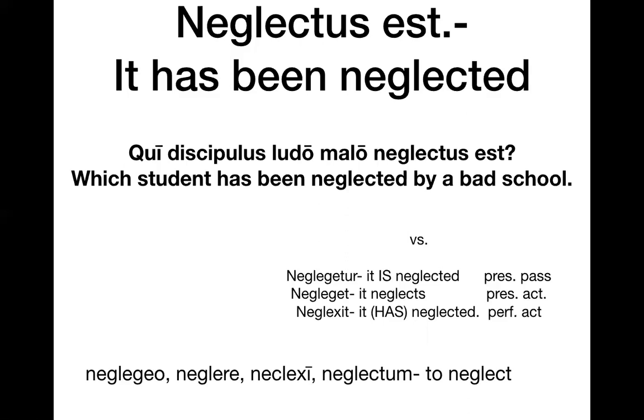What case is ludo malo, Cora? Well, I guess ludo, but ludo malo go together. By the bad school. What case would that be? Just like with present passives, perfect passives are often going to have these ablatives of either means or agent. If it's a thing, like a school is kind of a person, like a group of people. But this would probably be ablative of means. Ablative of means. Good. Okay.